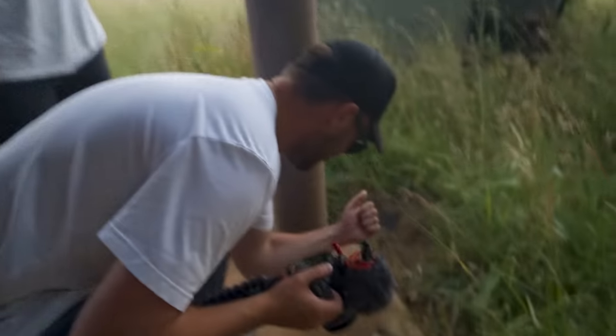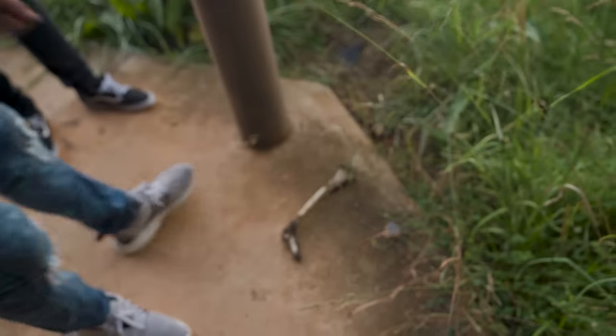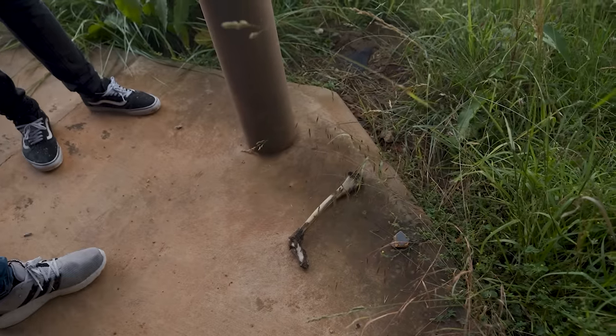This looks like a deer, right? I don't know. I hope it's a deer. Dude, I hope it's a deer. Seriously, though. But think about where's the other part of the bones? Where's the other bones? If it was a deer, the whole body would be right here.